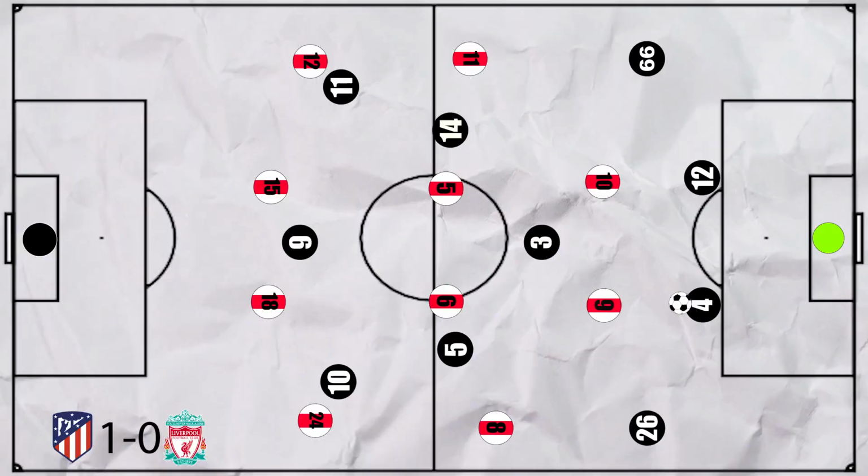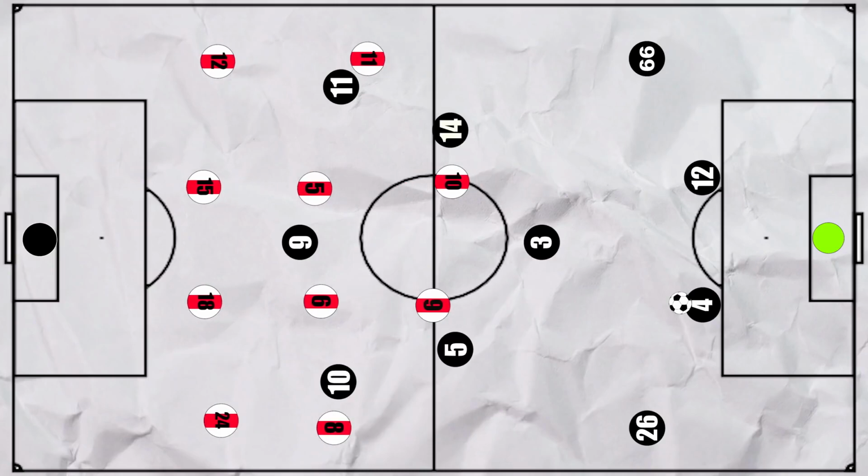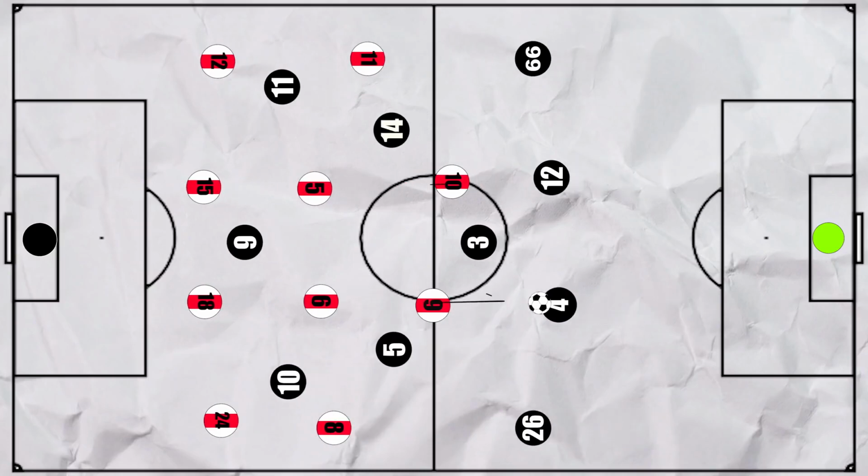But Atleti's early lead seemed to change their defensive plan, as their high 4-4-2 shifted to a mid-block instead. When Liverpool pushed higher, Atleti could still press at times, however, Liverpool adjusted.